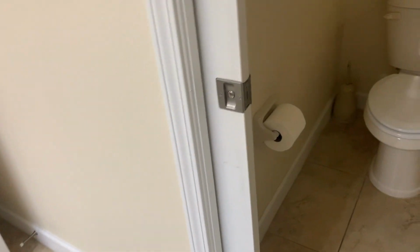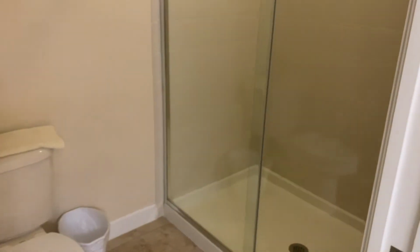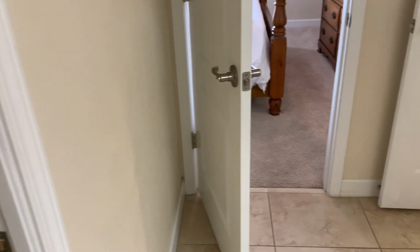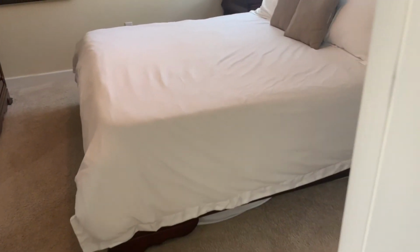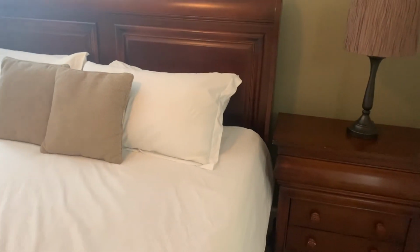Also here we have, well, ordinarily the smallest room in the house, but this one is not so small because it has that beautiful large walk-in shower there, of course. And then also connects with this bedroom here again, which, surprise, surprise, king size bed. Look at that.